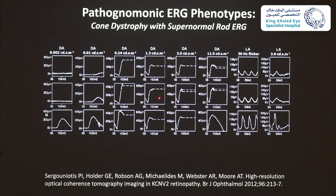As you can see here, the kinetics of hyperpolarization gives you this sharp descent, while the A wave has a broad, what Dr. Tony Robson calls, rhomboid shape. So this is also pathognomonic. And then you move to the flicker response. As you can see, it's not only subnormal, but it's also delayed. So this is, in summary, the pathognomonic ERG for KCNV2 retinopathy. Any questions?